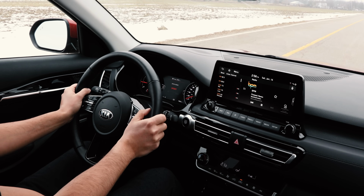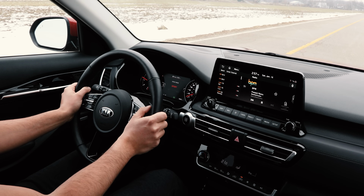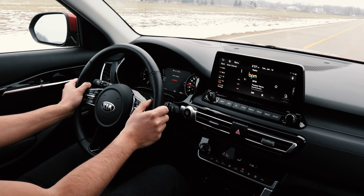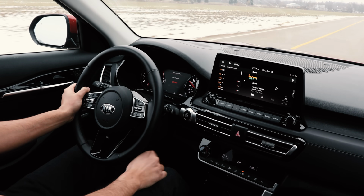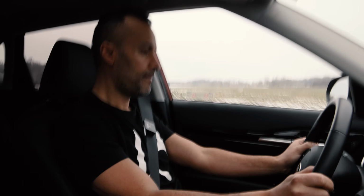All right, so let's try launching this thing and breaking those plates. Can the Kia Seltos break plates? On throttle, and off we go. Not bad, not bad. Nice screamy little engine. Feels pretty stable at high speed here.